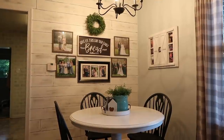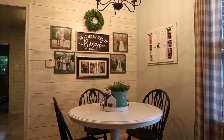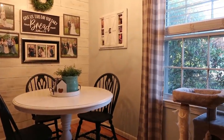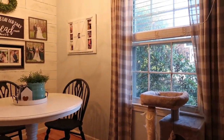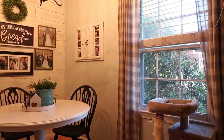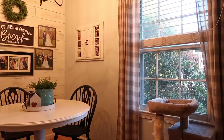So that is how the gallery wall turned out, and I absolutely love it. I think it's so pretty. And I'm going to go ahead and change these curtains now, but when I shift the camera over here, it's just going to be yellow light. It's nothing I can really do about it. But I'm going to take these gray curtains down and switch them with the black ones that are hanging in my room. I think that they would look better in here.